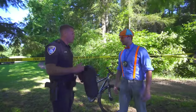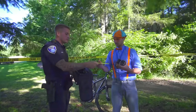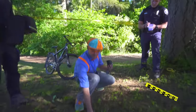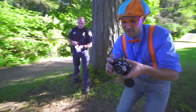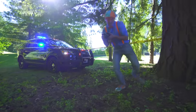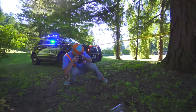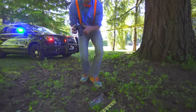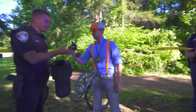Thanks. Now we have to take pictures using a ruler. Okay. Hey, here we go. So we have the ruler. Let's put this down right next to it. Then we have a camera. Let me turn it on. Ooh. Smile. Oh, you are so beautiful, Glass. Okay, close up. Okay. Turn that off. And here you go.